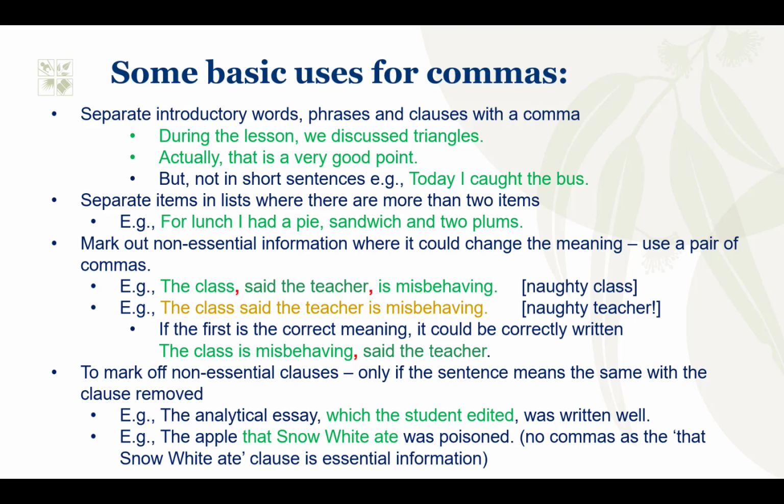Commas are also used to mark off non-essential clauses, but only if the sentence means the same with the clause removed. For example, the analytical essay, comma, which the student edited, comma, was written well. You could remove the which the student edited and the sentence would still make exactly the same sense. The analytical essay was written well. In the second case, the apple that Snow White ate was poisoned. We don't use commas there because we need to know that this is the apple that Snow White ate. It's an essential piece of information, so we can't put commas around it.